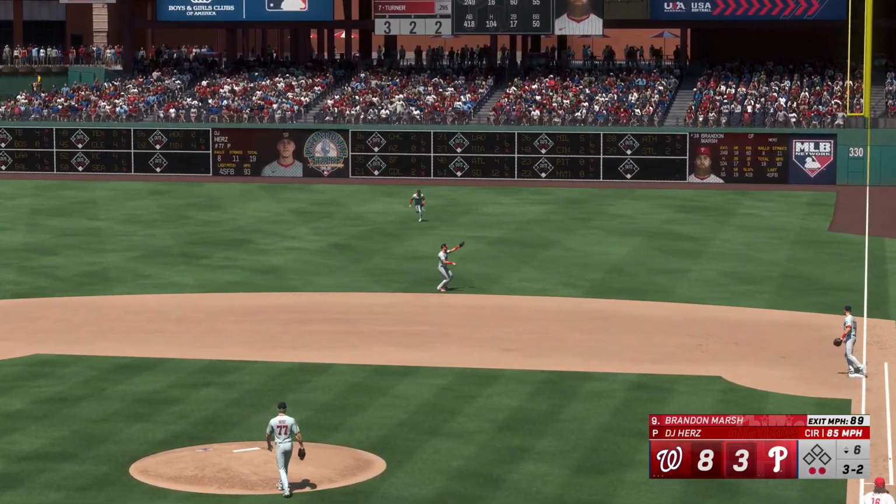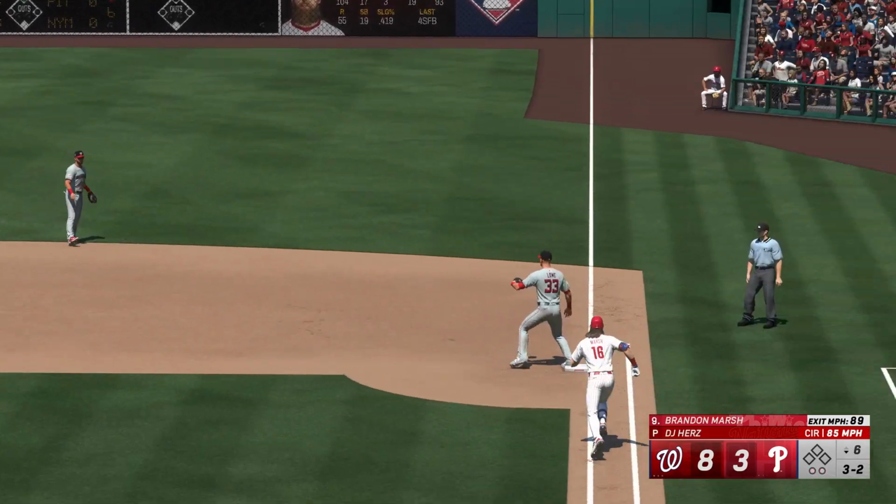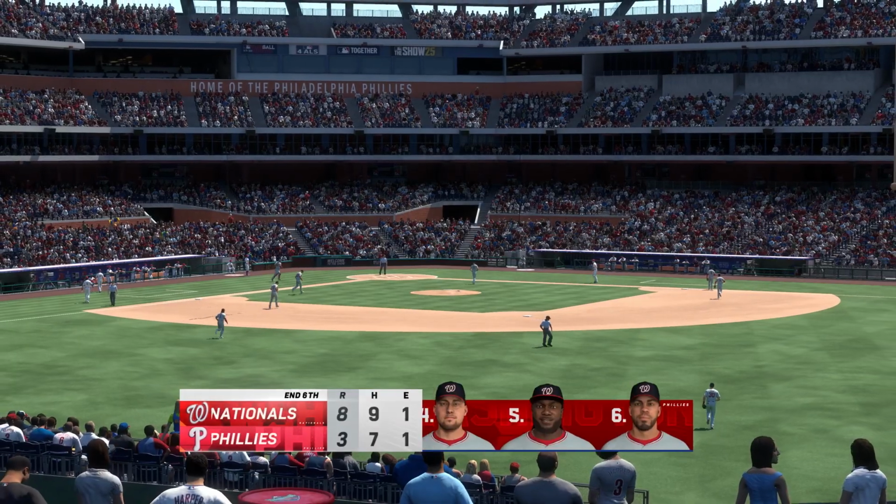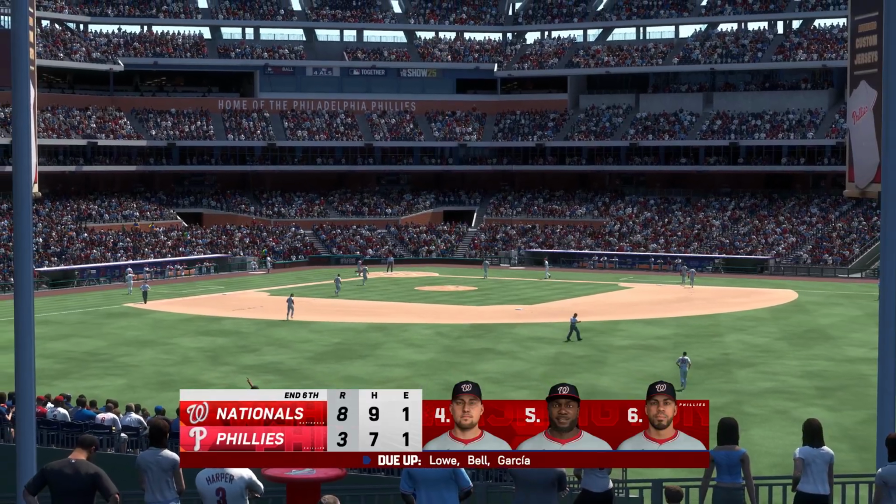On the ground, right side, Garcia. The throw to first, and that's the 3rd out. Down quickly go the Phillies. Can't chip away at an 8-3 deficit.